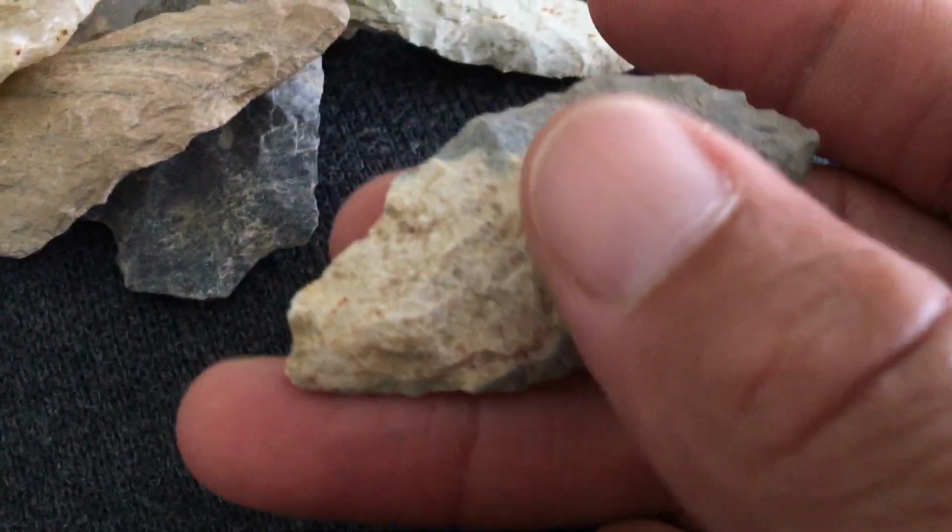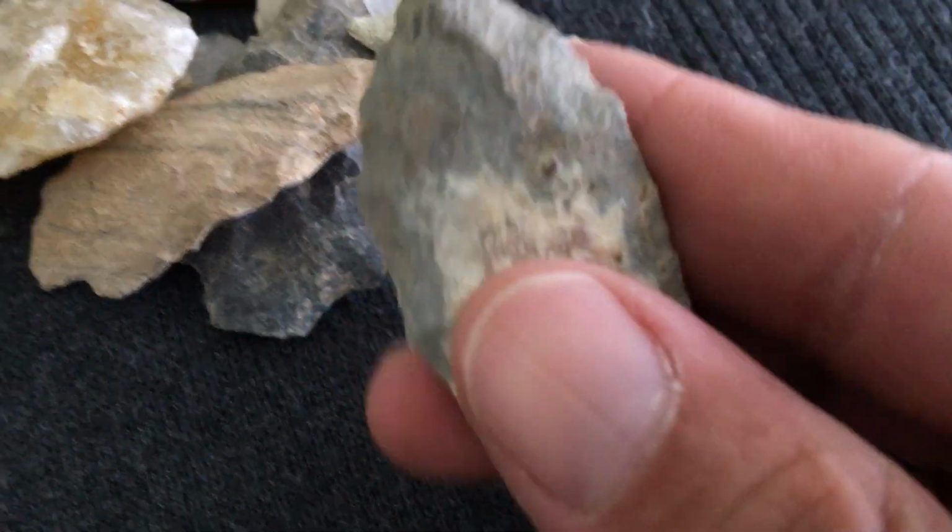Look at this piece. Cortex right here. You can see they hafted it in and used it whatever way they needed to at the Cove.